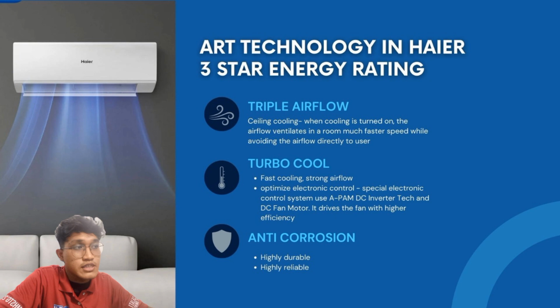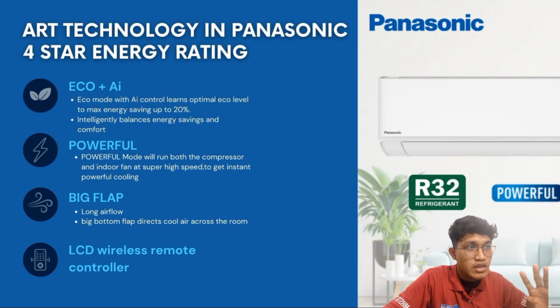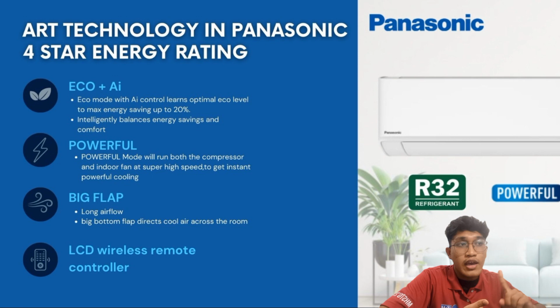Okay, and the second one, art technology in Panasonic 4-star energy rating. The first one is Eco Plus AI. The Eco mode with AI control learns optimal eco level to max energy saving up to 20%, and then intelligently balance energy savings and comfort. It also has technology we call powerful mode. This mode will run both compressor and indoor fan at super high speed to get instant powerful cooling.